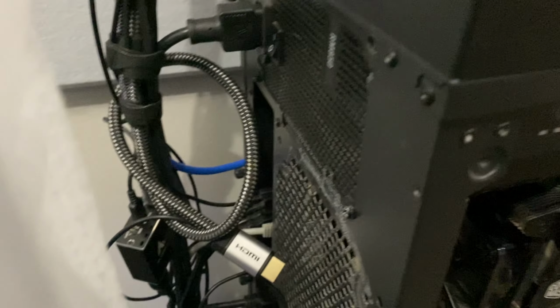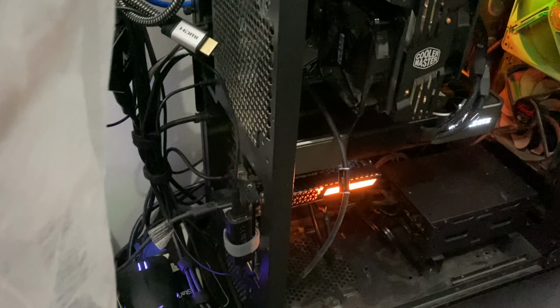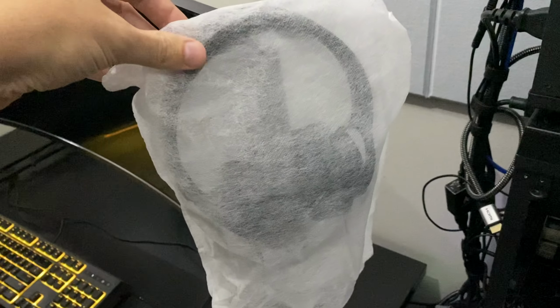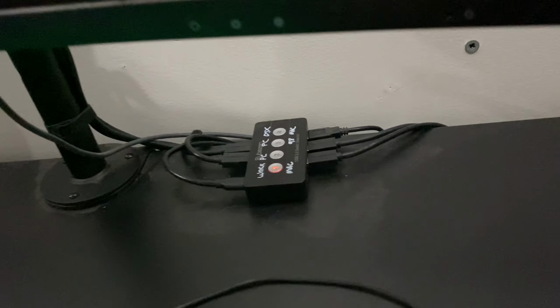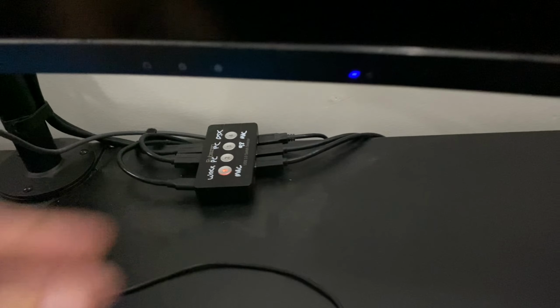This HDMI cable here is so I can switch whatever input I want to give to this splitter here. The splitter goes to the capture card and to the monitor. These are headphones in a dust bag. This is the microphone in a dust bag. And this is a USB switcher surrounded by dust again, so I can keep the keyboard, mouse, and a couple of other devices plugged into whichever system I want to switch to. That is another USB switcher.